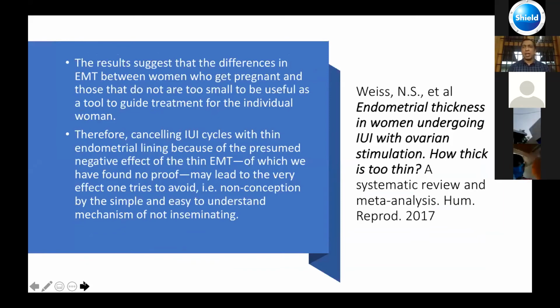So, the endometrial thickness in women undergoing IUI with ovarian stimulation, how thick is too thin? A systematic review and meta-analysis in 2017. The results suggest that the difference in endometrial thickness between women who get pregnant and those who do not are too small to be useful as a tool to guide treatment for the individual women.